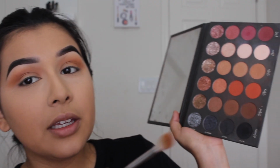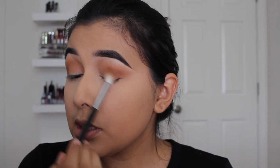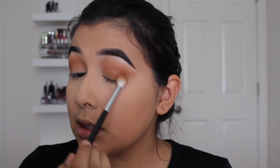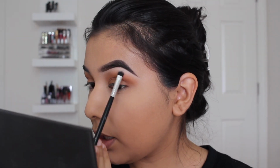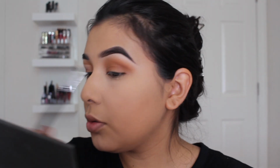We'll see. So I'm taking the color Soothe. It's the matte color. And I am just applying this all over my crease, and now I'm putting it on my lid. Now to highlight our brow bone, we're gonna go into the shade Aura. And it's like a light, like bone color. I'm going to apply her on our brow bone.